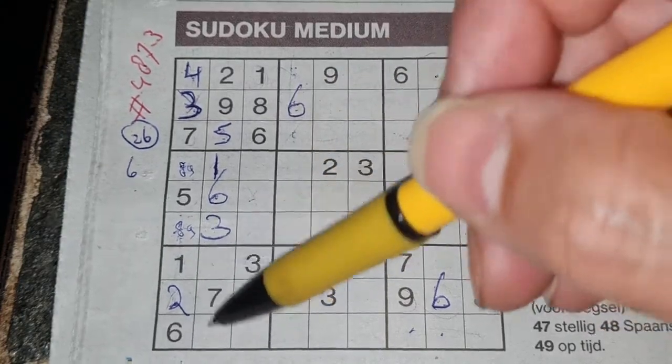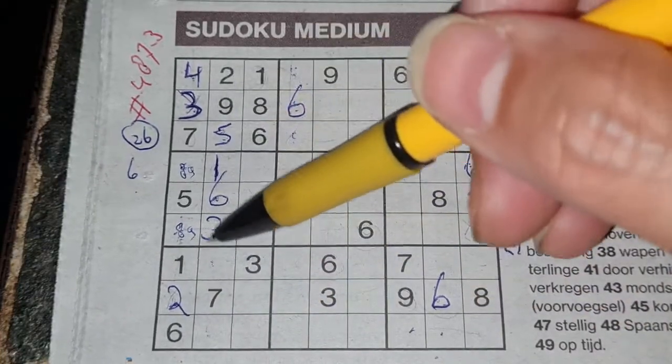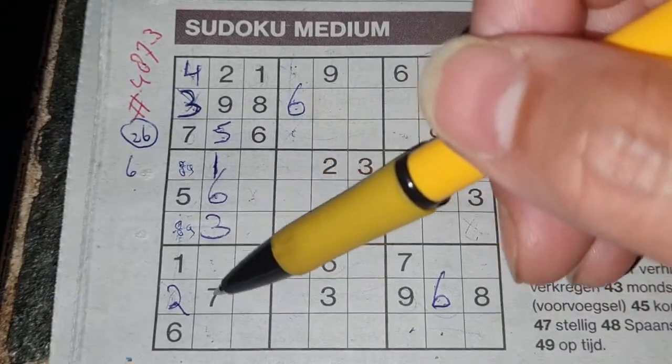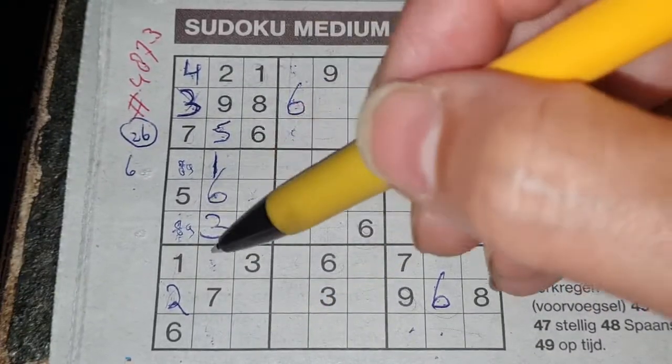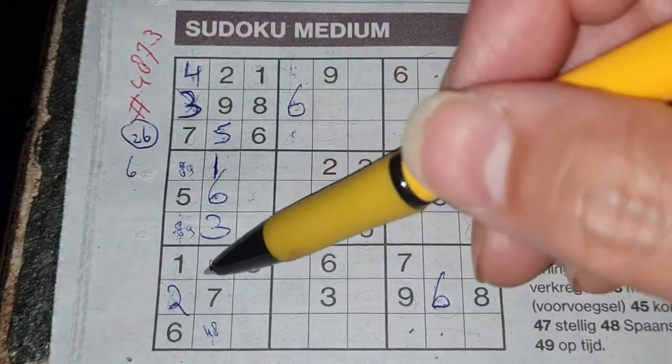We have 2 missing numbers in the second column. Those missing numbers are the 1, the 2, the 3, the 4 is missing. The 5, the 6, the 7, and the 8 is missing. 4 and 8. Let me mark those 2 boxes because I cannot fill those numbers yet.